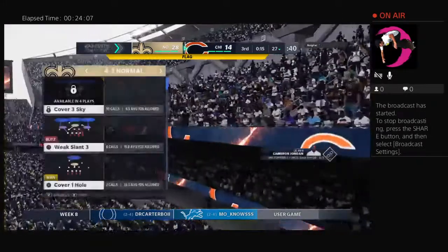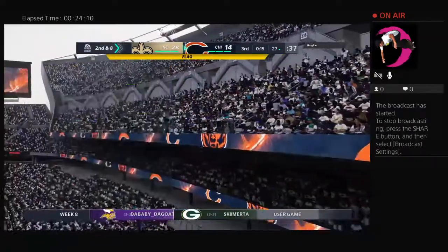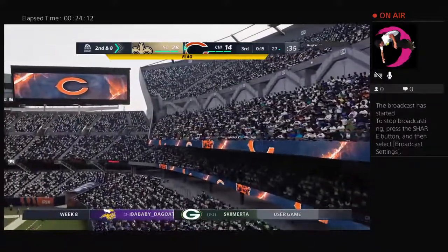And we've got movement. I think this is against the Bears here. Let's find out. And that'll be accepted, of course, and that moves him back 5.